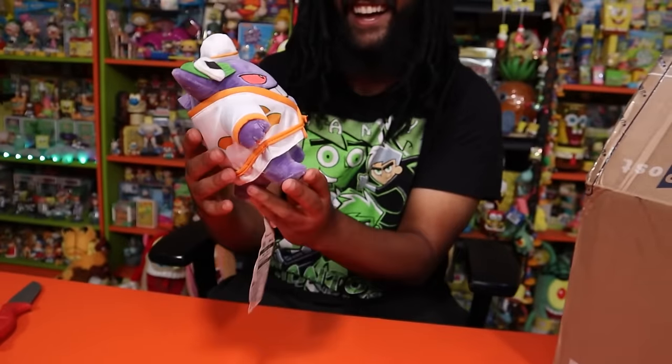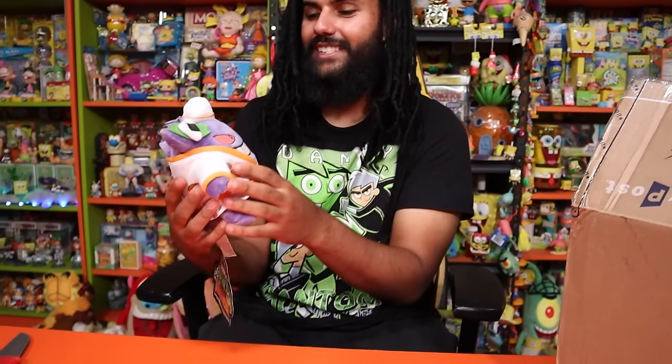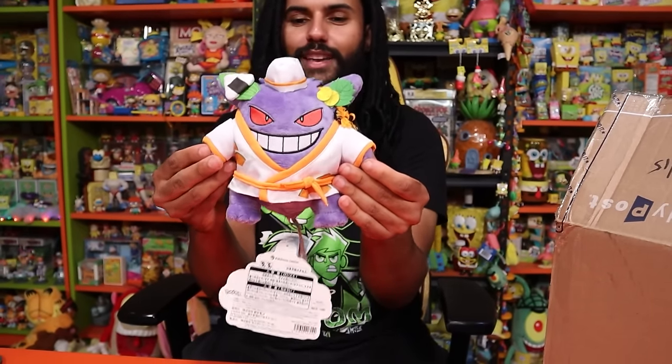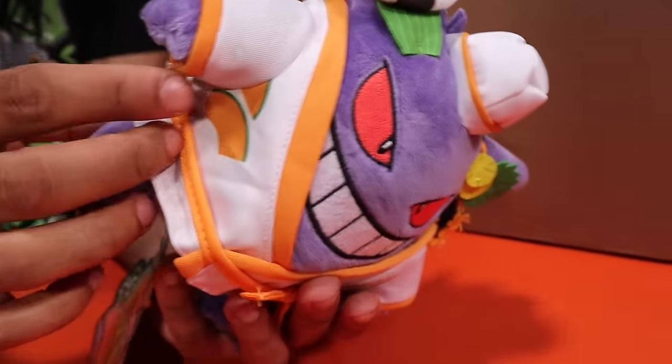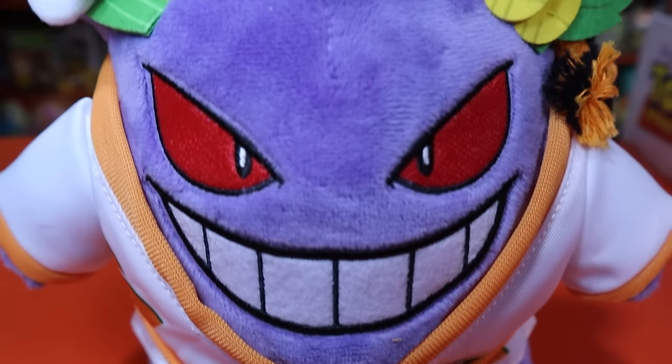Aside from Pikachu, Gengar is such a good one to have dressed up. He's so cute. He's adorable. And it's like his clothes don't fit him. They're so tight and snug because he's so plump and amazing. And he's got his little claws hanging out there too. And he's like, oh yeah, I'm the cutest thing ever. I love it so much. That is amazing. Thank you so much, Amber.